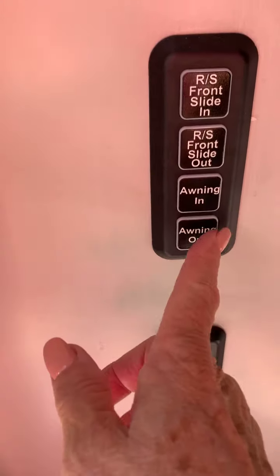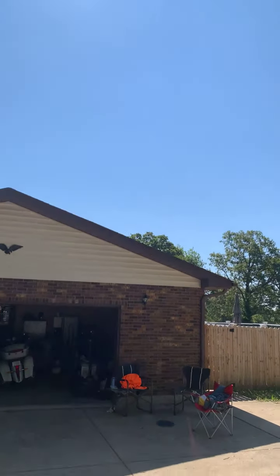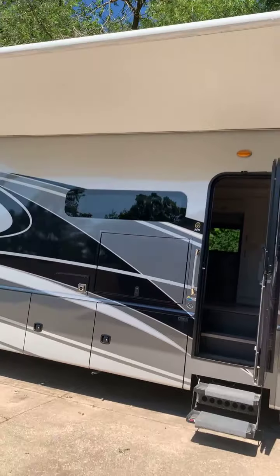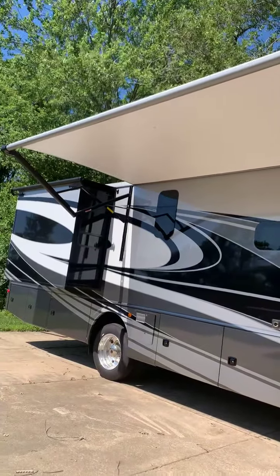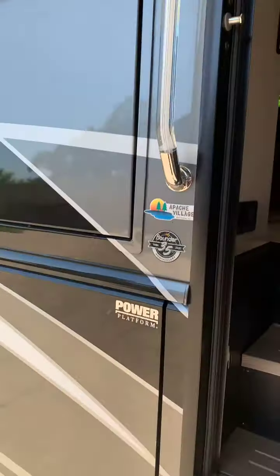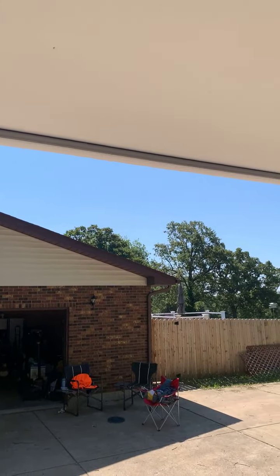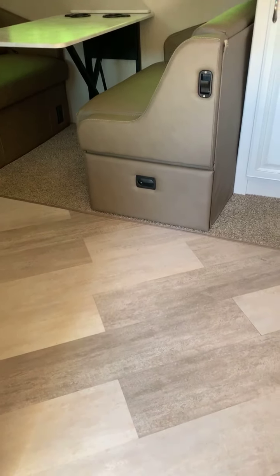Let's see. Awning out. You just push it and it automatically comes out. And there you have the awning. But it's too windy today to leave it out. I wanted to show you the awning, and it does have lights underneath it too. And when you want it to come back in, you just push awning in and it automatically comes back in. So there you have that. Now we're going to go inside for a little bit and turn on some lights.